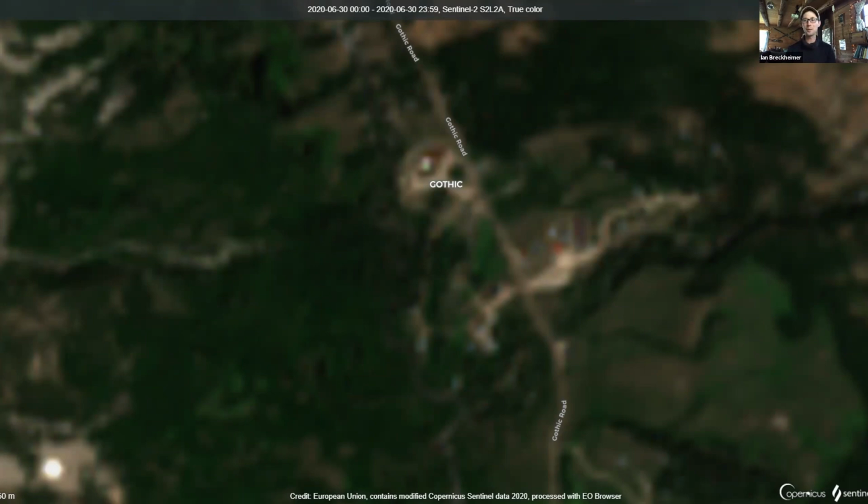Those pictures are considerably sharper, but that's a telescope that only takes a picture of a tiny little sliver of the Earth, and you have to sort of figure out where to point it. So if you are worried about missiles in North Korea, you can tell it, point it at this particular spot in North Korea, and it can take a sharper picture.